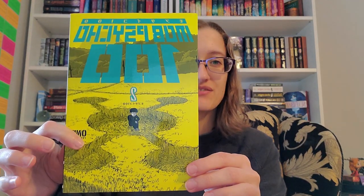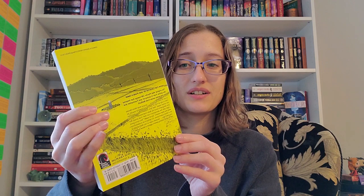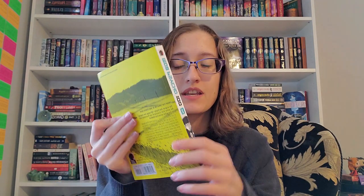Then we have Mob Psycho 100 Volume 2, which is the most yellow book I have ever seen. So this is the cover, and you see it's got the teal text, and then the back is also bright yellow, and then the spine is black and white with just the teal here. And I love this series.